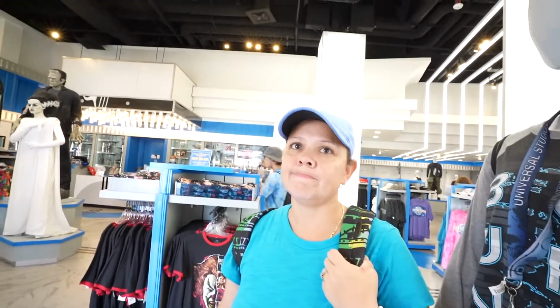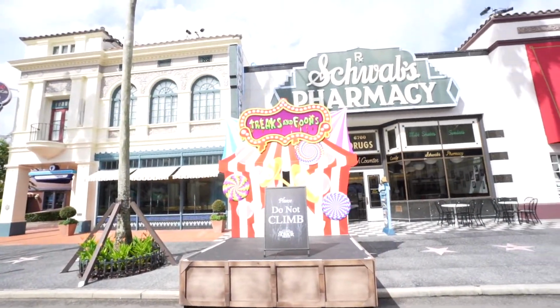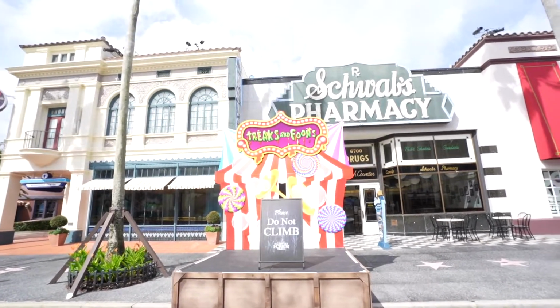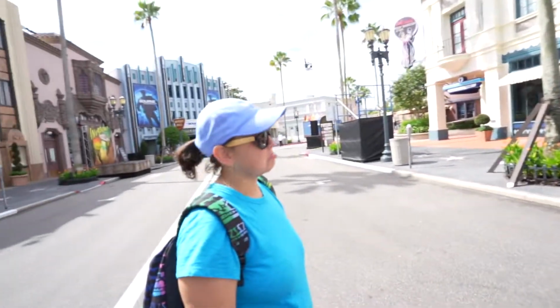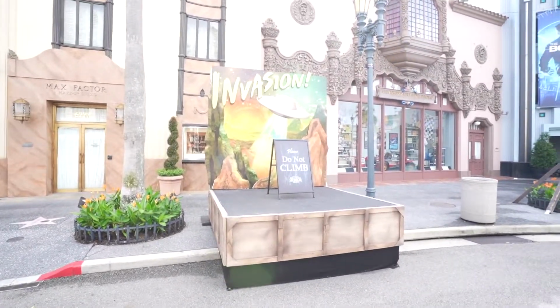They also said, I asked, can our family do it? Nope. See, I would have bought it for the entire family. So here we are in Eddie's Scare Zone, another stage, Tricks and Fun. That looks interesting. Invasion, I'm assuming it has to be something with aliens. Oh yeah.